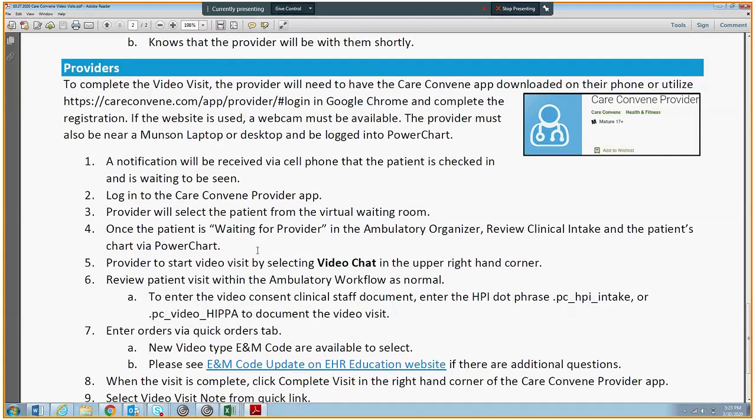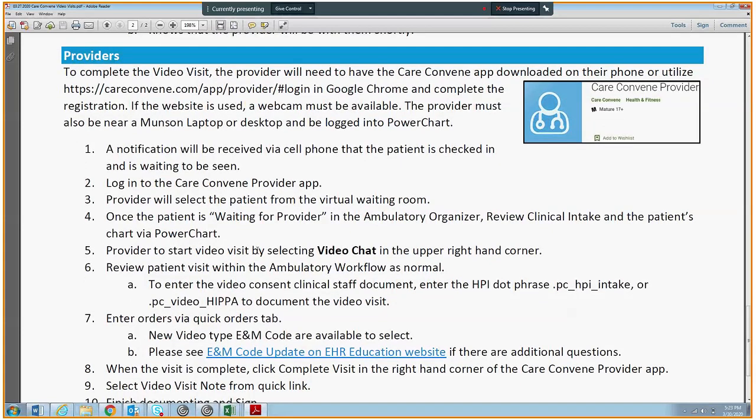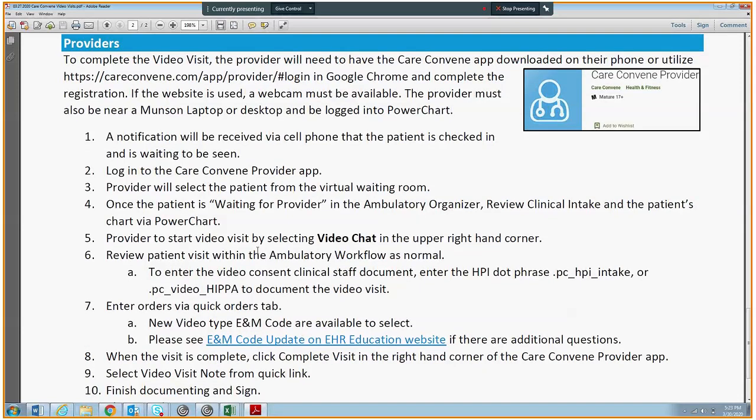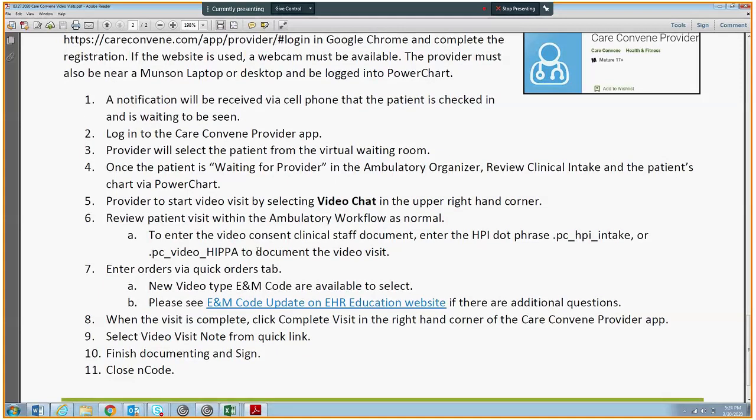Once the patient has been completed with the clinical team, the provider can get in there and start the visit and initiate the video chat. Only the provider can initiate the video chat. The patients cannot. So they're going to review the patient visit within the ambulatory workflow as normal.